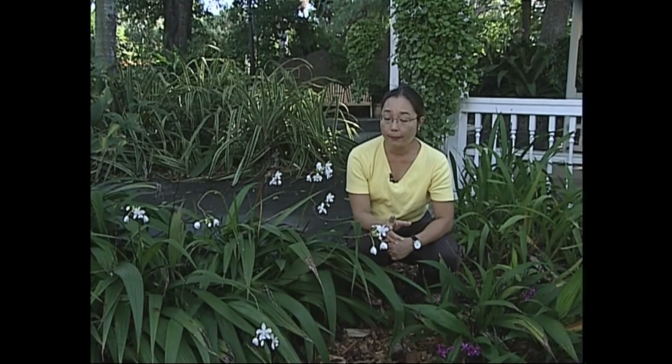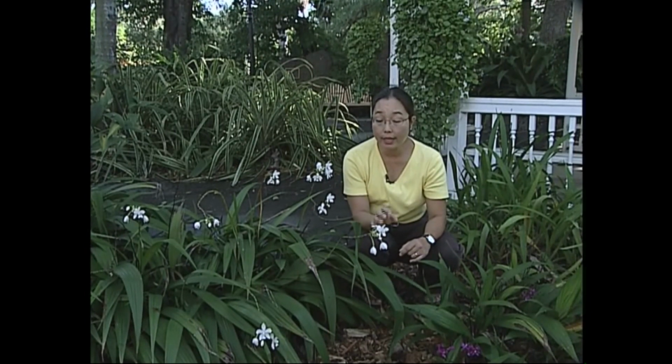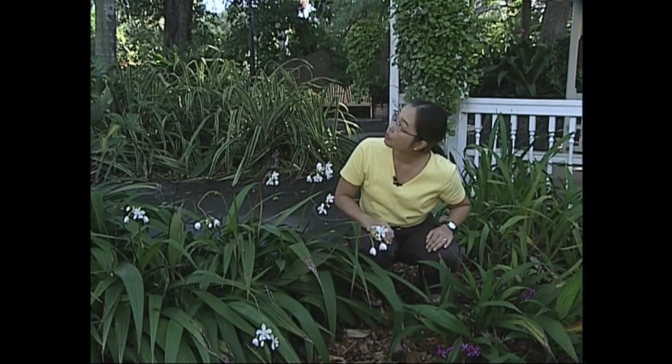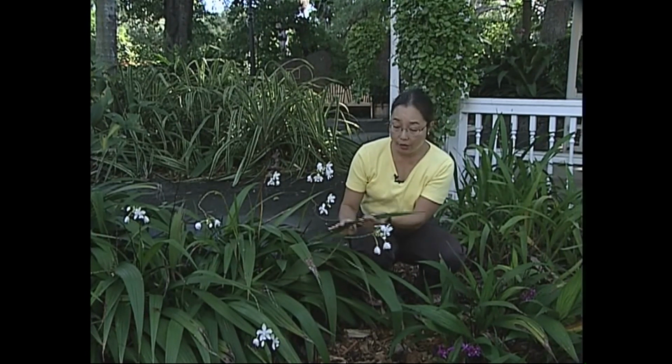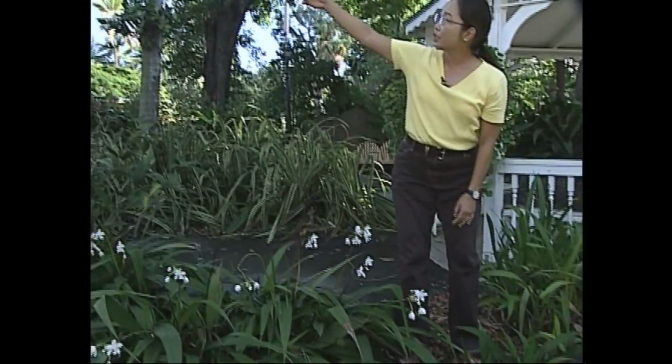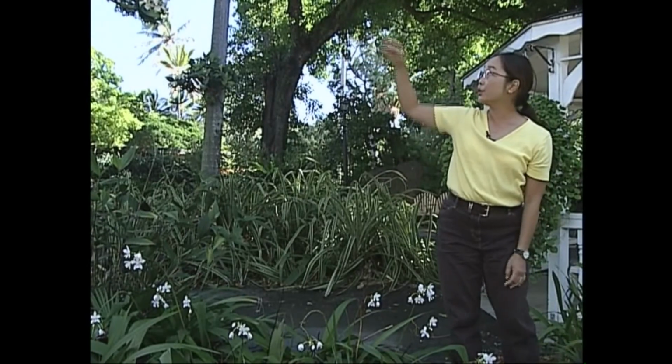Usually in the orchids, you have a specific pollinator that will pollinate only one species of orchid. So you actually have pretty closely related orchids that cannot breed together because the pollinators are different. We have terrestrial orchids down here, which need to have their roots in the soil, and then we also have epiphytic orchids that tend to grow on trees.